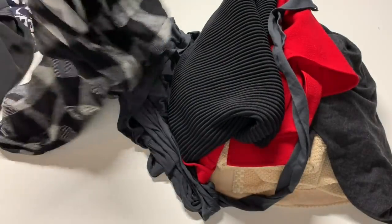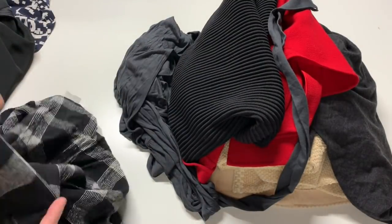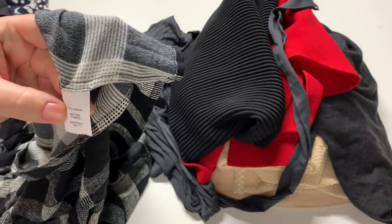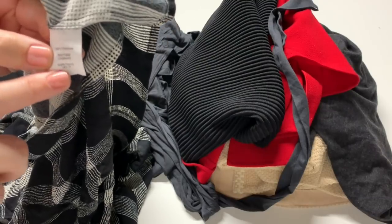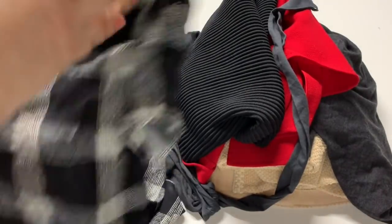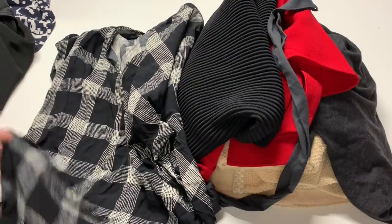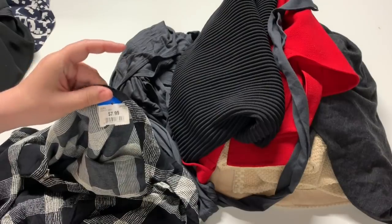And everyone's going to recognize this brand. We've got Madewell. Now, Madewell is another one that has the style number written right on the tag. So this is style F8573. And it was made in 2016. So it's a little bit of an older piece, but again, very much in style. Once I looked up that number, I found out that this is called the Buffalo Sketch Zip Front Dress. It is a size large, and I paid $4 for it.